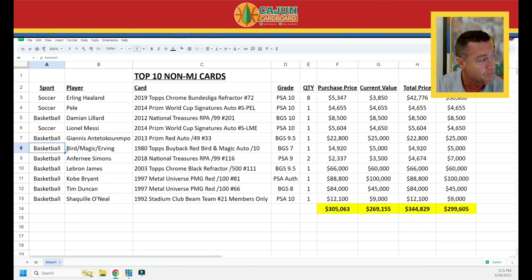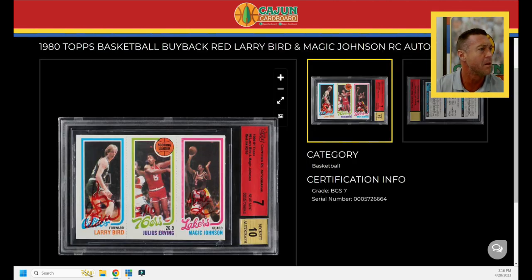That's a BGS 7. Next on the list, believe it or not, Anthony Simons RPA snuck in here, and I have 2 of them. My entry point on these is one of the few cards on this list, in fact I think the only card on this list, that's actually a good purchase price for me. I think everything else is down pretty significantly. But the Anthony Simons, you guys know I was in early on one of them. I probably paid over market for the other one, but let's pull it up.